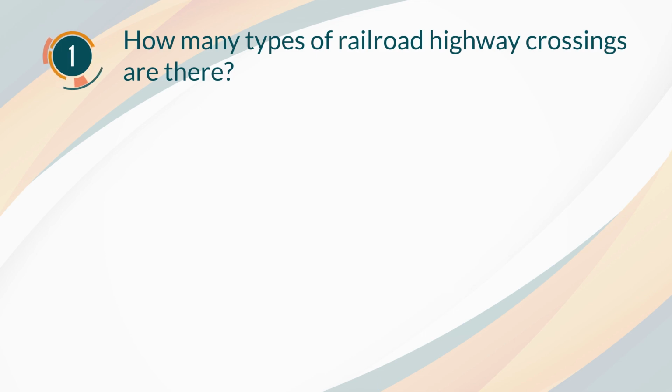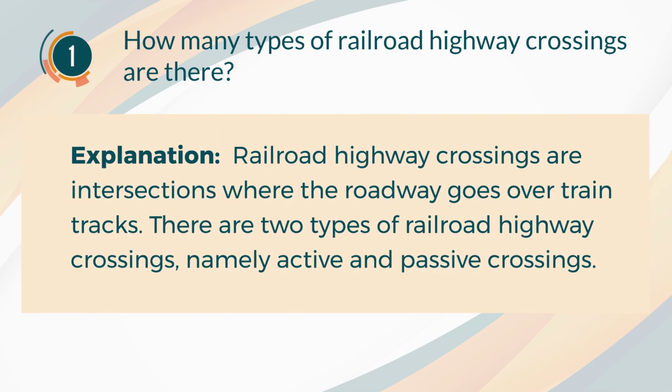Number 1. How many types of railroad highway crossings are there? A. 3. B. 2. C. 4. D. 5. The correct answer is B. 2. Explanation. Railroad highway crossings are intersections where the roadway goes over train tracks. There are two types of railroad highway crossings, namely active and passive crossings.